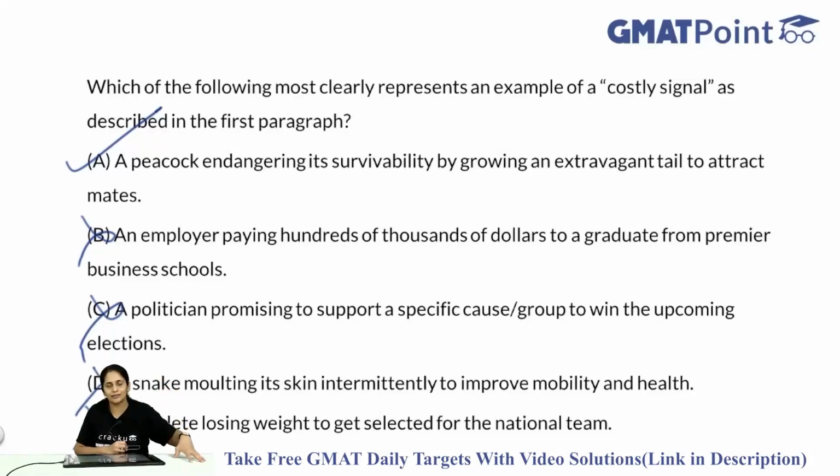Only A has that kind of signaling, where there's a cost to self to indicate, and a benefit to others, to indicate your commitment to others and to a social goal. Only A is an example of that. So A would be the right answer.